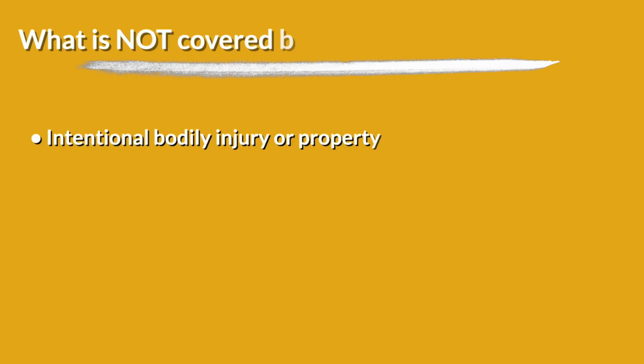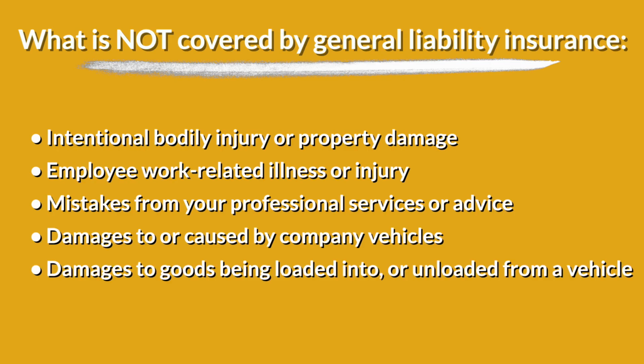What is not covered by general liability insurance? While general liability is a fairly comprehensive policy, there are a few exclusions to be aware of. The following are some examples of what is typically not covered in your general liability coverage: intentional bodily injury or property damage, employee work-related illness or injuries, mistakes from your professional services or advice, damages to or caused by company vehicles, damages to goods being loaded into or unloaded from a vehicle.